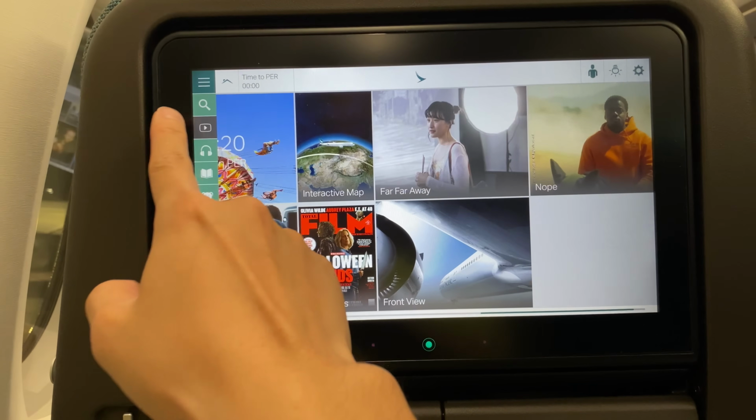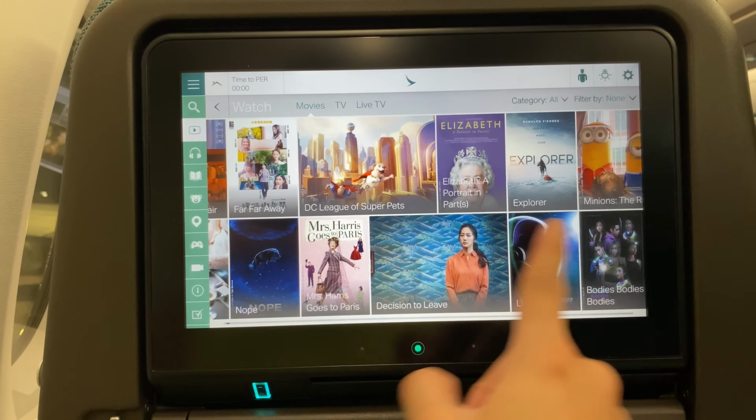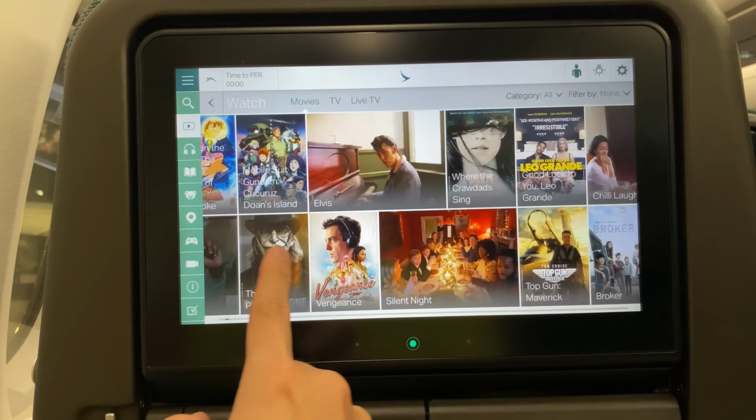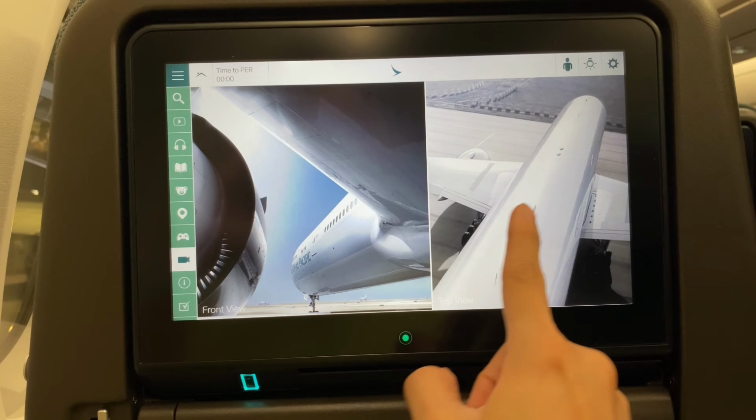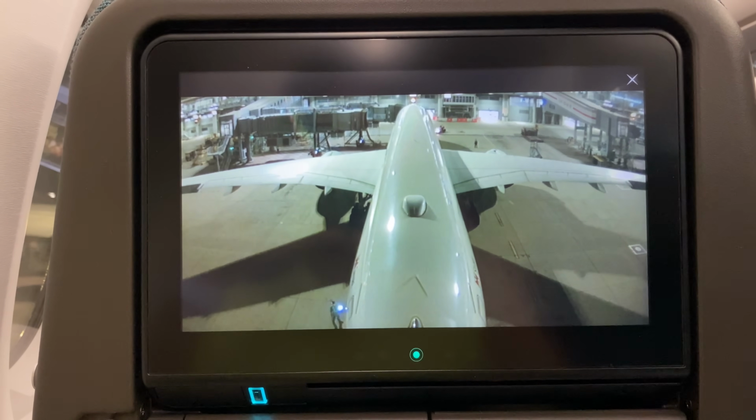You've got live TV options like BBC News and a whole lot of TV shows and movies to choose from. The flight map is interactive, you can zoom in and zoom out to wherever you want. And one of the coolest features would have to be the two external cameras on board. One's at the tail and the other one is at the belly.